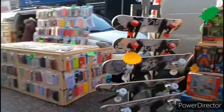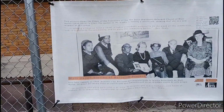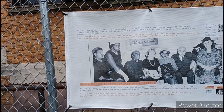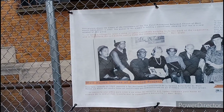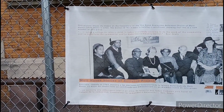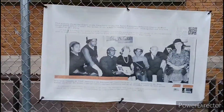Damn, don't nobody know. This picture shows the elders of the Consistory of the Dutch Protestant Reformed Church of Mott Haven, 1850 to 2021, in 1963. The woman in the middle is holding a certificate showing that she is a new member of this group. It takes a village to raise a child. It takes everybody working to do the work of the community and to transform the community and to make the community better. Sounds good, but yeah. Okay.